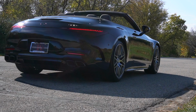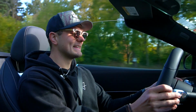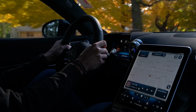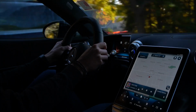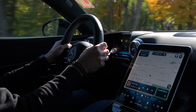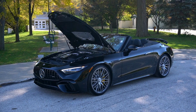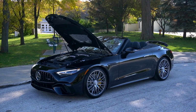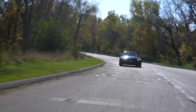In this range-topping 63, 0 to 60 is good for 3.5 seconds. And yes, that's very quick, but if I'm honest, it could be 6 seconds. I really don't care as long as it sounds like this. And as long as the shifts do this. This SL actually only comes as a V8 AMG, so drama and performance come as standard. But that also means the 55 trim starts at $140,000, while this full 63 tune starts at $160,000.